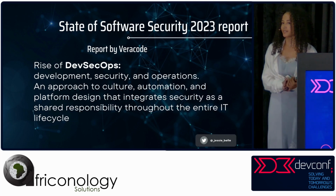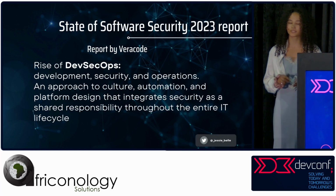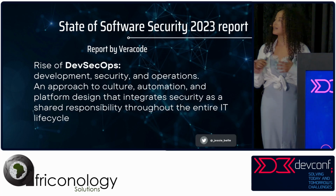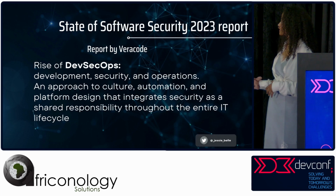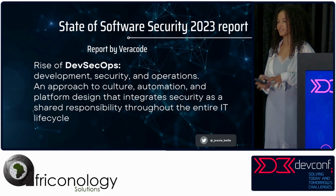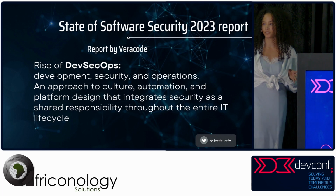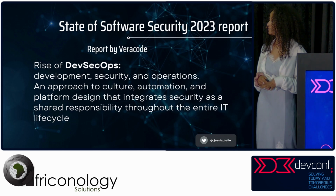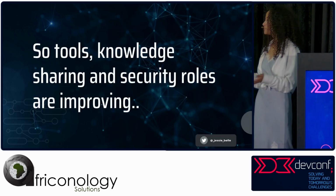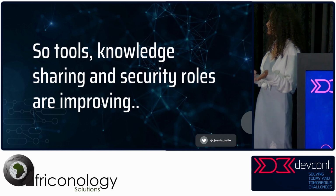And we're seeing the rise of DevSecOps. So DevSecOps stands for Development, Security, and Operations. And what this is, is an approach to culture, automation, and platform design in a way that integrates security as part of the shared responsibility as opposed to just 1 or 2 people in the engineering department, because we're embedding security in the entire IT lifecycle. So tools, knowledge sharing, and security roles are improving.